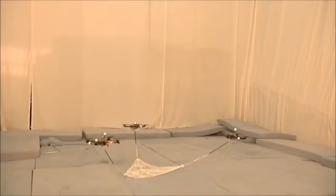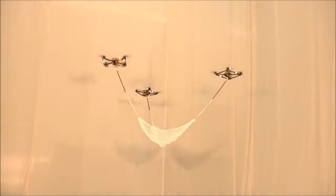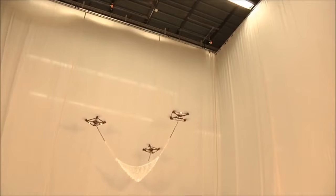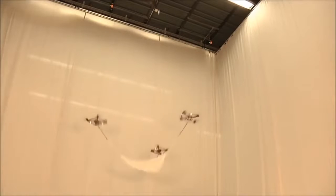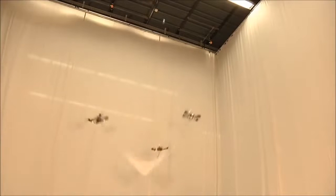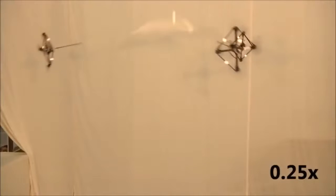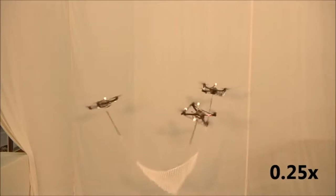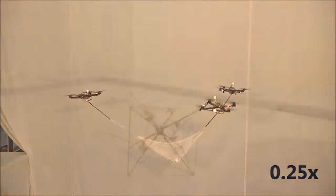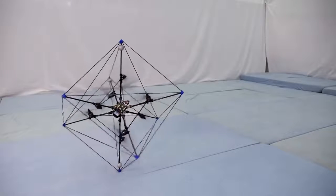Three micro drones cooperate in some ball catching. The micro drone was later adapted into an omnicopter capable of 6-degree flying.